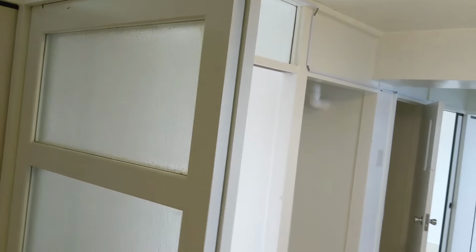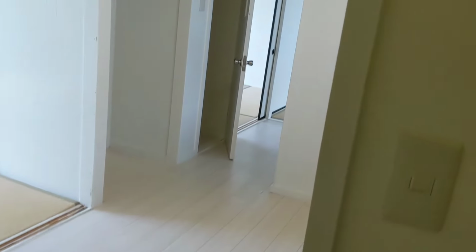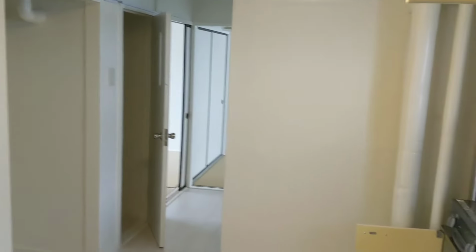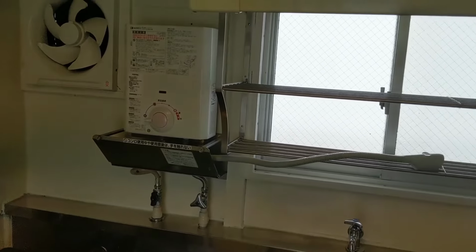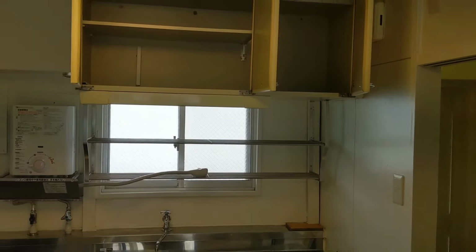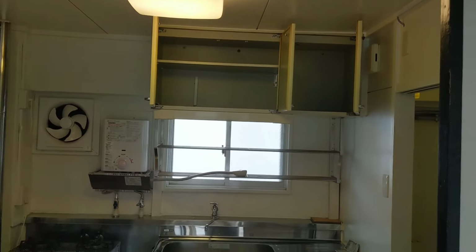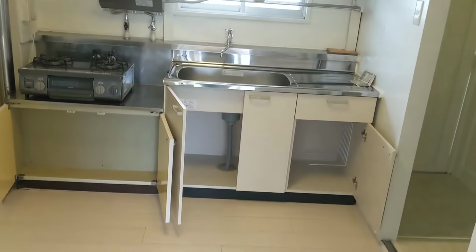I really like this door because if you come up here, it looks like it's open, but it's actually glass. And then here are these really cool doors into my kitchen. Ta-da! Here is the kitchen. So the kitchen has drawers on the top, a sink, stove, drawers on the bottom.